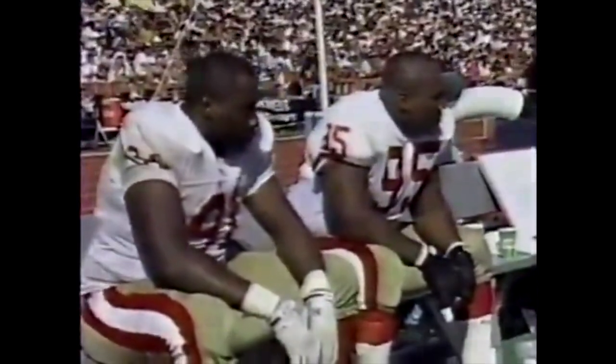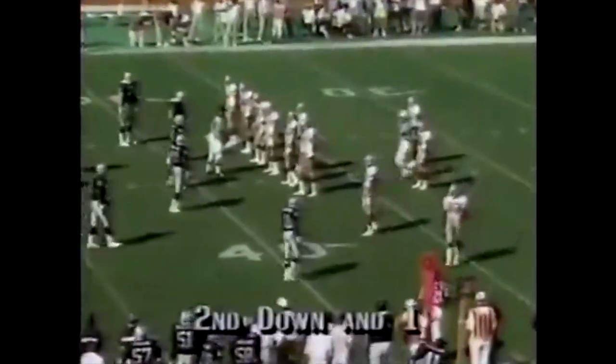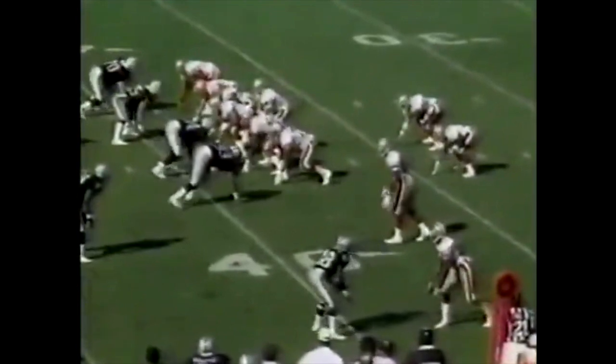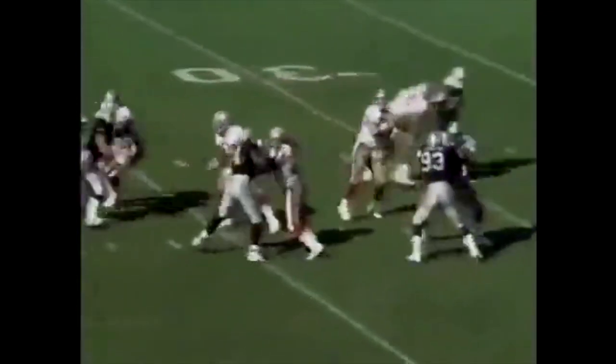Now they have to reset the clock. 6 minutes, 15 seconds left to play in this game, with the Raiders leading the 49ers 12-3. Second down and 1. Young to Taylor. At the Raider 25, Lionel Washington made the stop on Taylor after a pickup of 36 yards.